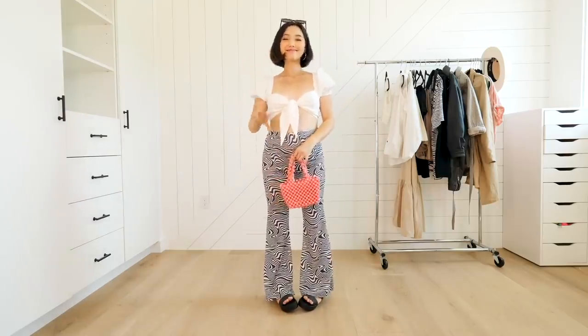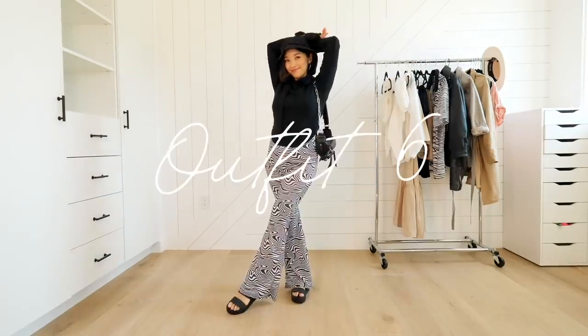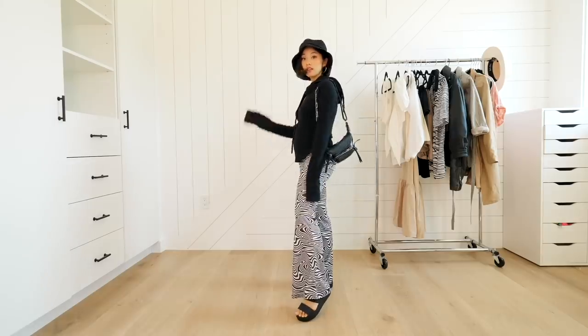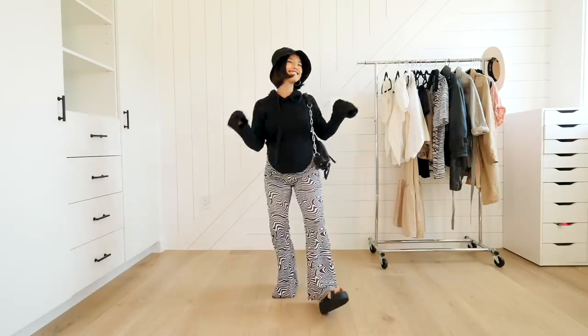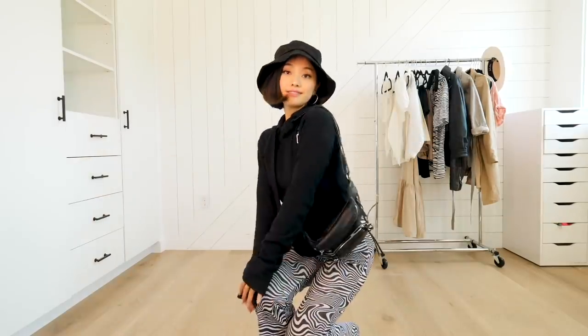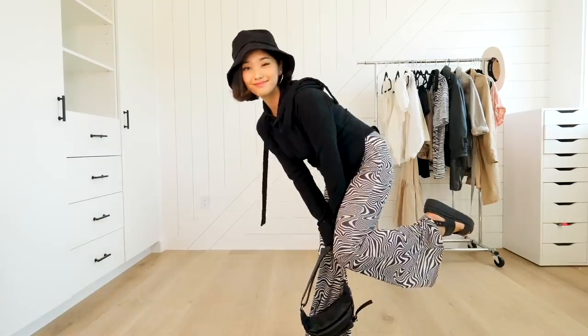It's perfect for that. So let's tone things down with a hoodie. This is actually a hoodie that I wear just around the house, but I love how it grounds the intensity of the pants and it makes everything look pretty casual. I threw on a little bucket hat, silver jewelry, and then kept my toes breezy in my Crocs.